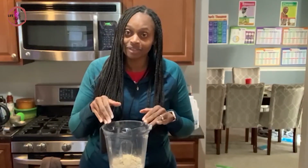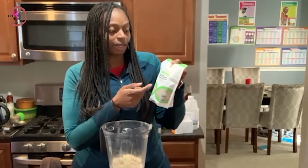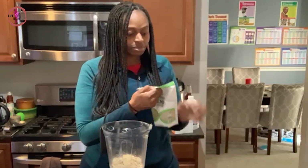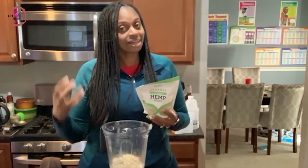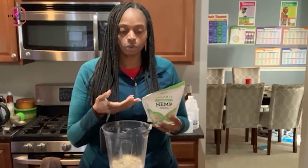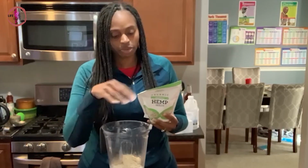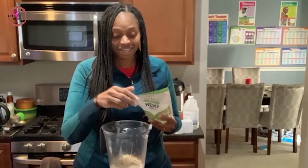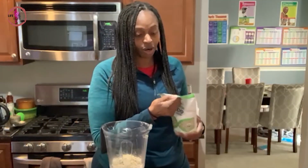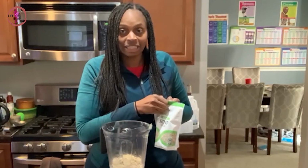Now let's talk about how we get our fats in. So I like to add in some organic hemp seed. The good thing about hemp seed is it's got a good amount of fat and it's good, healthy fats. So it's got about 14 grams of fat in it for 3 tablespoons. I don't use 3 tablespoons, but that would be okay. It's also got 10 grams of protein and it's only 2 carbs. So this is an ideal addition to anything.